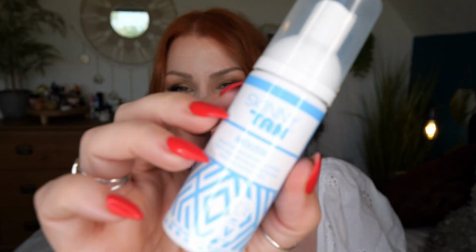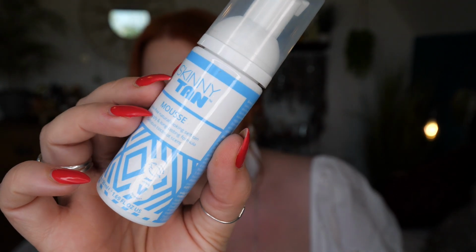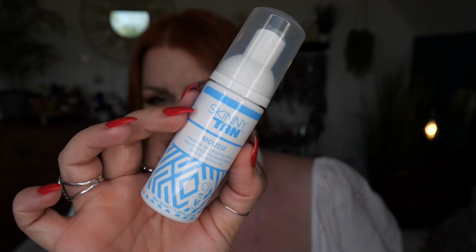I love Skinny Tan, Fake Tan, it's one of my favourite brands. This is Mousse, streak free, natural looking self tan, easy to apply, long lasting formula, delicious coconut scent, and there's 50 mils there. And that's a nice size as well to take away.